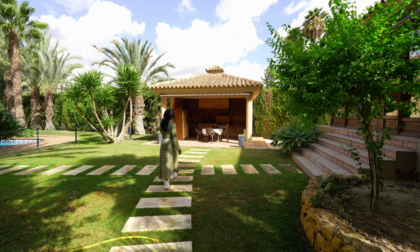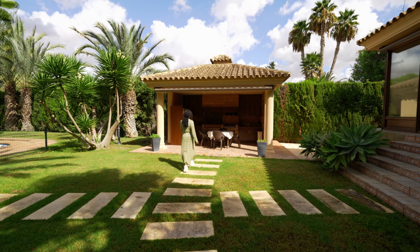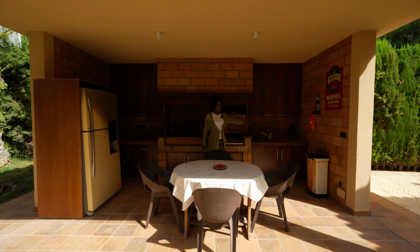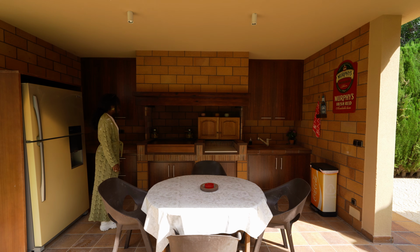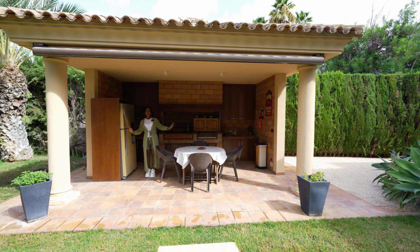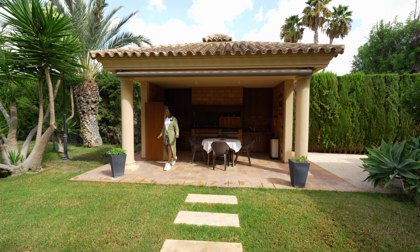And here we have a barbecue kitchen. This outdoor kitchen comes fully equipped. You have a dining space that's set to dine for, two sinks, storage cabinetry and storage tops. And you also have your cooking range and your refrigerator. I love the fact that it is also through these columns giving you shelter and shade where you need it.